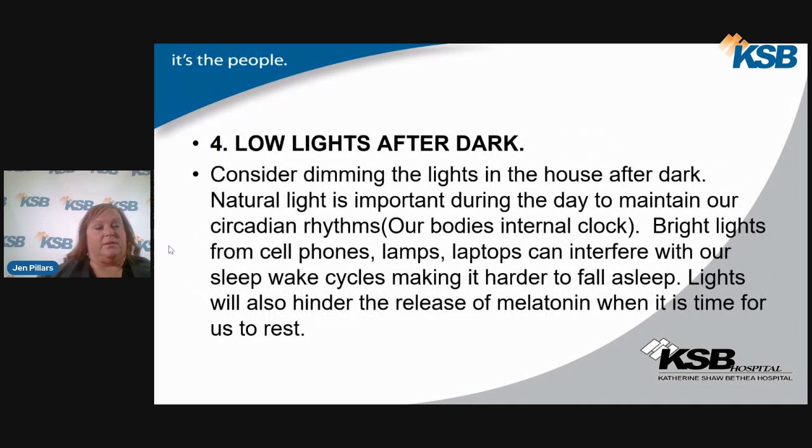Number 4, low lights after dark. Consider dimming the lights in the house after dark. Natural light is important during the day to maintain our circadian rhythms, which is our body's internal clock. Bright lights from cell phones, laptops, lamps can interfere with our sleep-wake cycles, making it harder to fall asleep. Lights will also hinder the release of melatonin when it's time for us to rest.